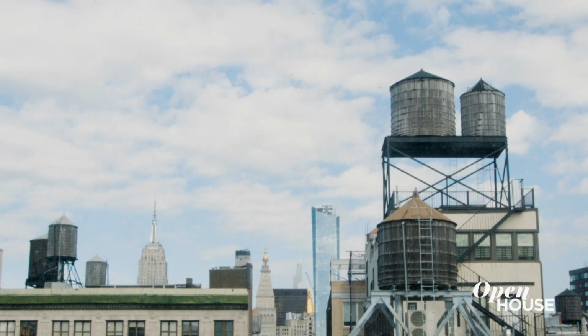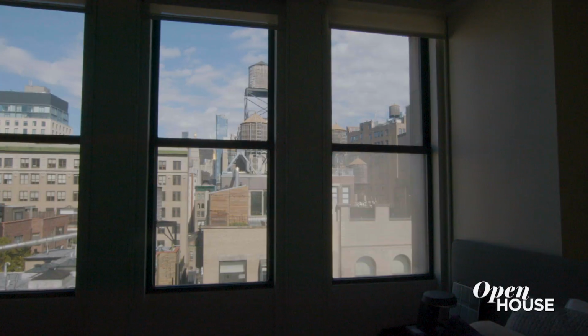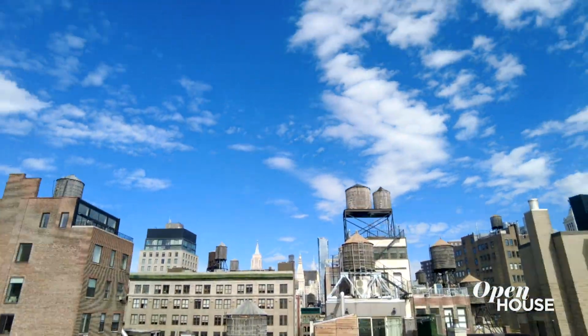Now that I showed you the public spaces, let's take a look at the primary suite. Architecturally, most of the details from the rest of the apartment carry in here, and we have the same casings on the window, but here in the bedroom, they step in to help block the light. And outside of the windows are these classic New York views.